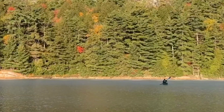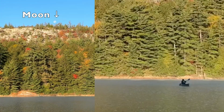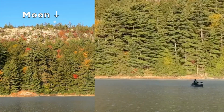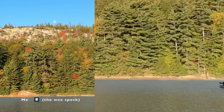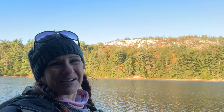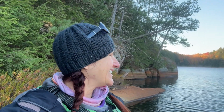Maybe a nice portrait. Also, as I was paddling over, the moon started sinking behind the white quartzite. So I was like, I gotta hurry, I'm gonna miss it. So the moon is in there, but it's just about to go behind the trees. And now, since I've been back, it's gone. So, bye moon. That was cool. Thanks for coming. Thanks for visiting.